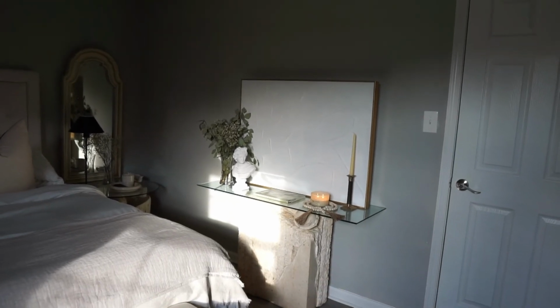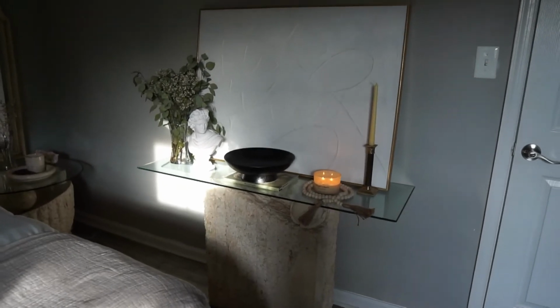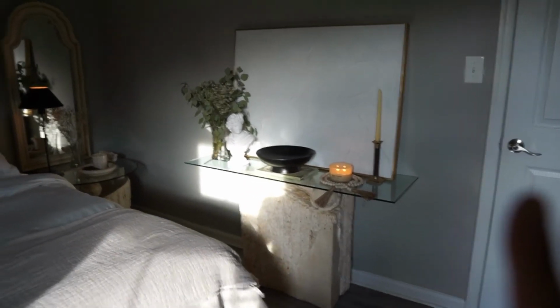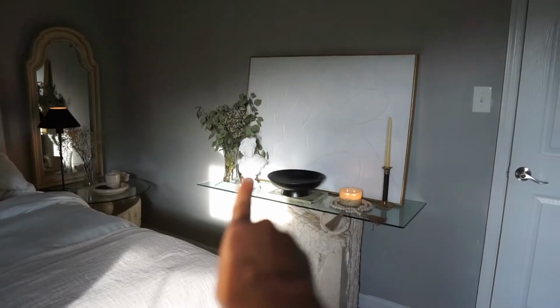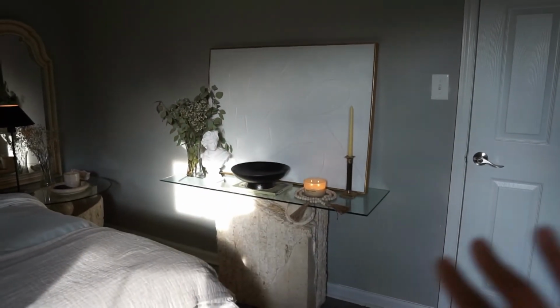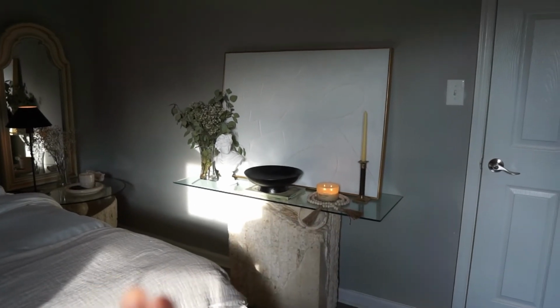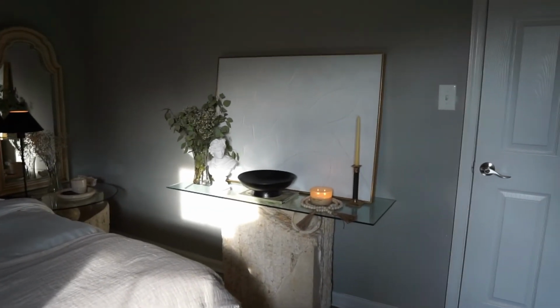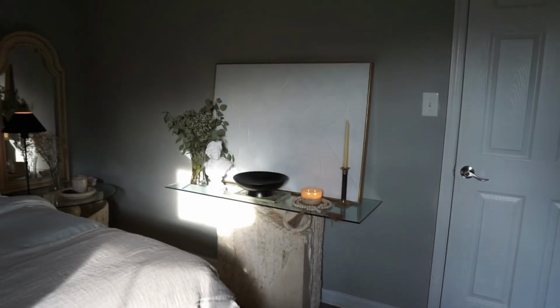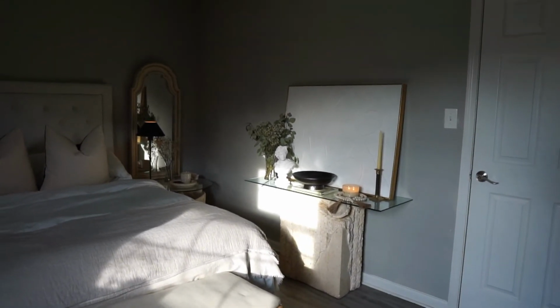And I might end up liking it because I want something black here anyways. All right, so here is how it looks with the plate. I might have to play around a little bit, but from there, I'm not sure. I just want a really minimal look here, but I definitely want to add something black, and this plate is absolutely perfect. It's beautiful. So I just had to play around. I might not keep it there. I'm not sure, but we will see.